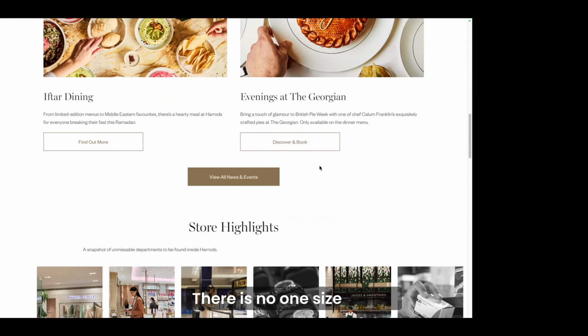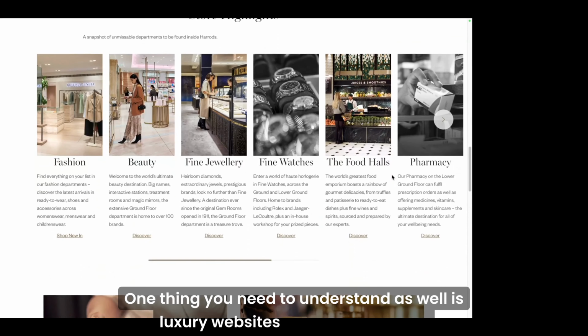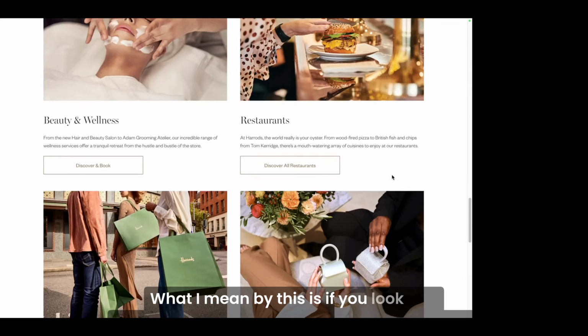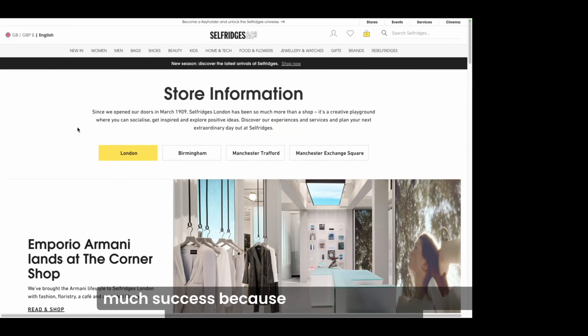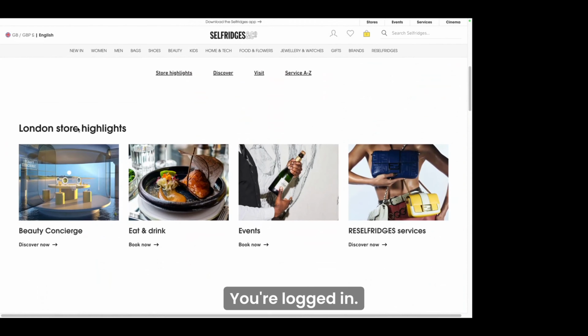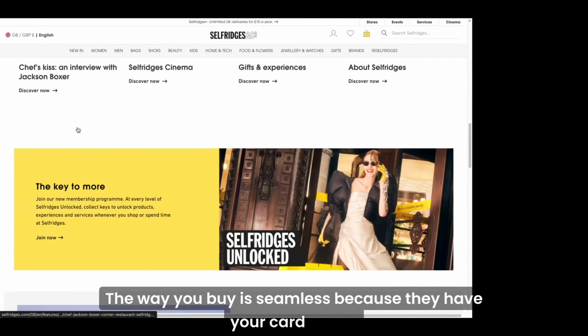There is no one size fits all. One thing you need to understand as well is luxury websites pick from the best. What I mean by this is if you look at a common website like Amazon, it has so much success because Amazon requires most of their customers to be logged in. You're logged in, the way you buy is seamless because they have your card details.